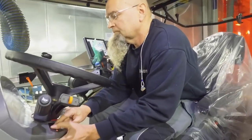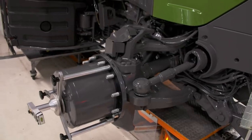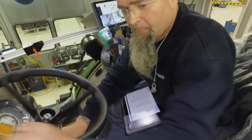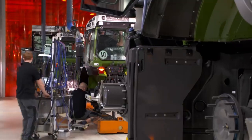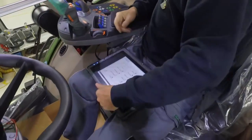And to see that the windscreen wiper works. Staff then check the steering system and the onboard electronics. After the software has been downloaded, the various electronic functions on the tractor are tested. The axles are adjusted and checked along with all the electronic components and all other functions. The new tractor has to pass more than 100 tests before it is allowed to leave the factory.